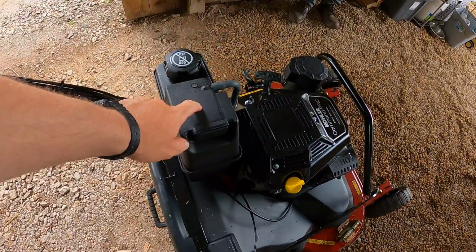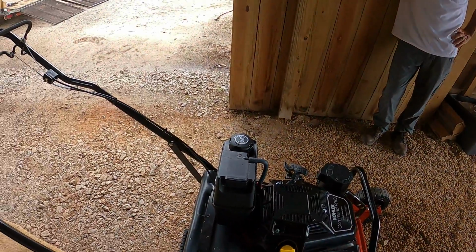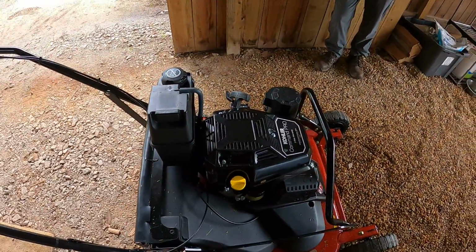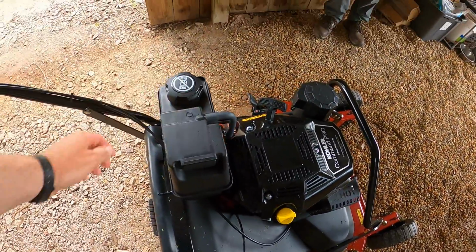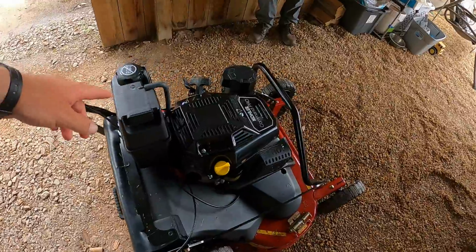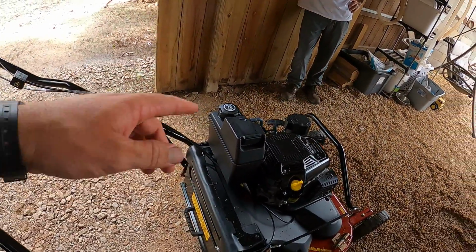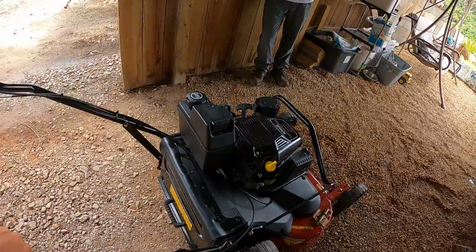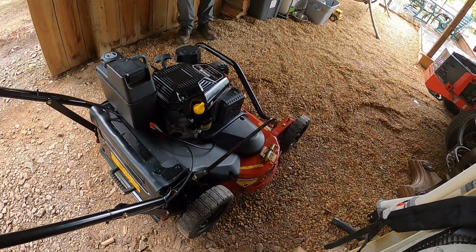So that is one thing to be careful of, guys, overfilling. And yes, they brag about, oh, you got 1 gallon fuel capacity, but no, don't fill it up all the way, because you will have a problem with that. Once, like I said, I did it, and when I filled up, almost immediately, it had a problem. So other than that, it should be pretty straightforward.